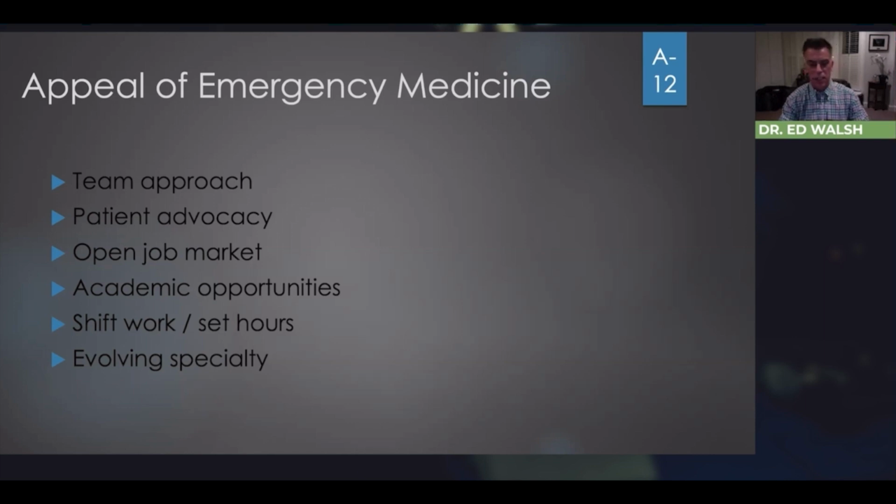And like most specialties, it continues to evolve. We are establishing new parameters, new metrics. We're adding new subspecialties and new fellowships. For instance, ultrasound and simulation are becoming new emergency medicine subspecialties.